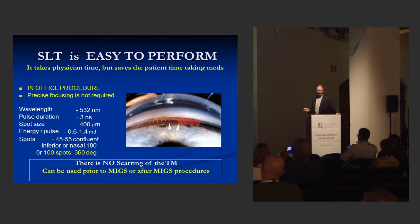So it's easy to perform. It's an in-office procedure, obviously. It's not like ALT. Precise focusing actually isn't required. Again, it's one spot size, a fixed spot size at 400 microns. We use between 50 and 100 spots, mostly 100 spots. But again, there's no scarring of the trabecular meshwork with SLT.